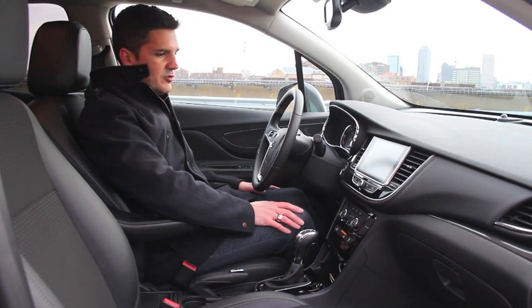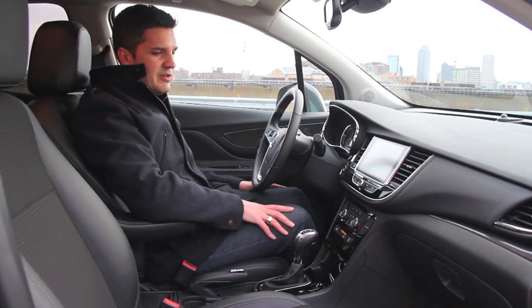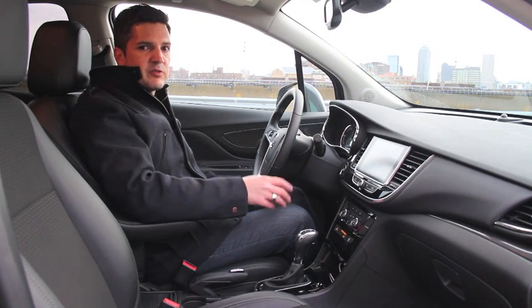Dual zone automatic climate control. I think that is nice. You can get a sunroof. This one does not have a sunroof. So again, it's a fairly basic model, even with the sport touring package.